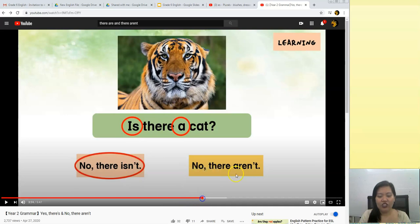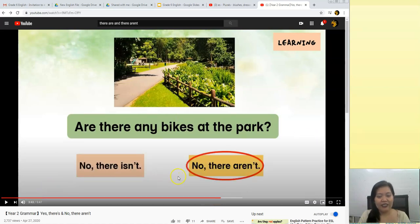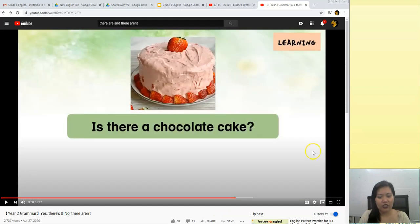Okay, next question. Are there any bikes at the park? Can you see something? Okay, let's check. What is the correct answer? The correct answer is no, there aren't. Because there's no bike here. I can't see anything. Can you see something? Okay, so the answer is no, there aren't. Now let's move on to the next question.